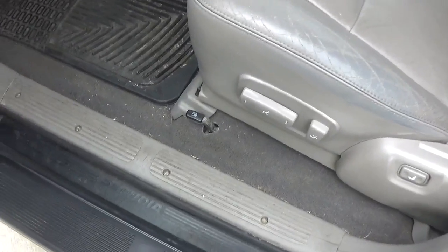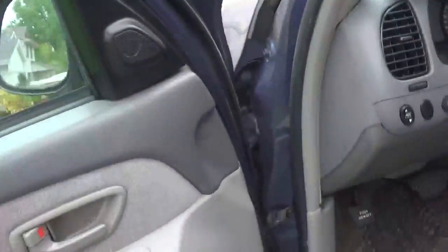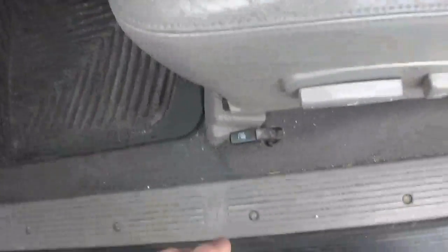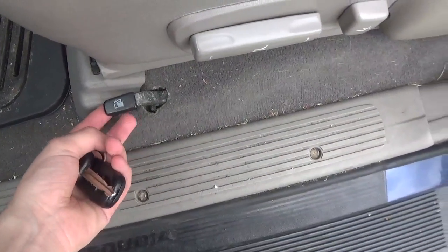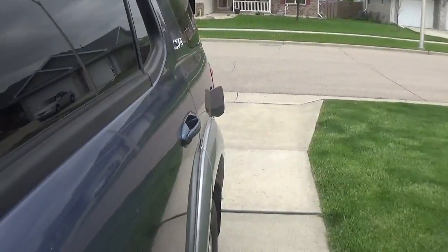A couple of things I forgot to mention before we get to the back seats here. I do have a pair of tweeters up on the tops of the door panel, in this corner bit here. Kind of another additional portion of the audio system. And also the fuel door release is located down here. Just pull it and it pops your fuel door open. Ta-da!